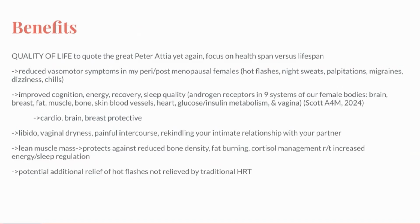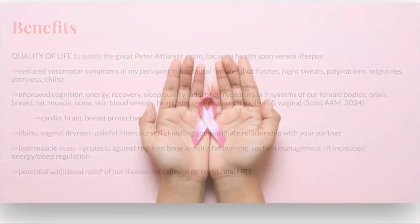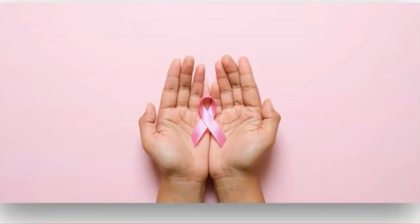So if we can regulate that testosterone, regulate that estrogen, and replace it if we need to, and regulate that progesterone, overall quality of life should improve, mostly because your sleep's going to be exponentially better. And then also potential additional relief of hot flashes that have not been relieved by traditional HRT. So there are some benefits of testosterone in hot flash management, as well as the progesterone. So it's not always just that estrogen is quite low. It could be a component of both the progesterone and testosterone.